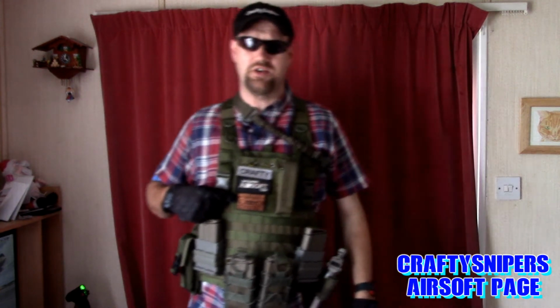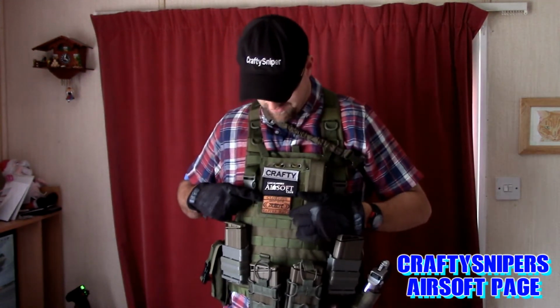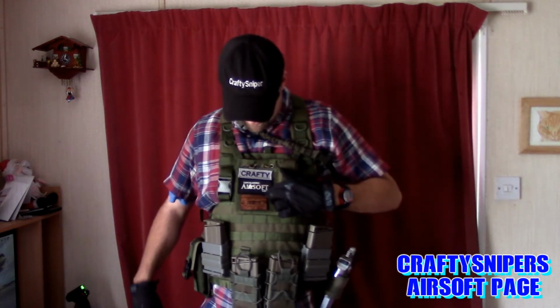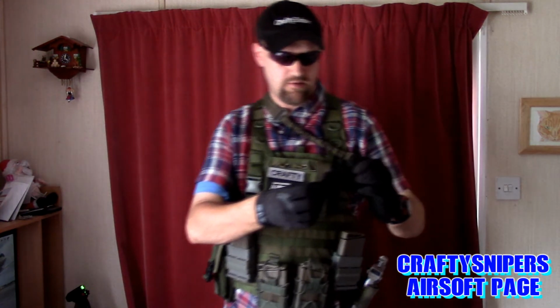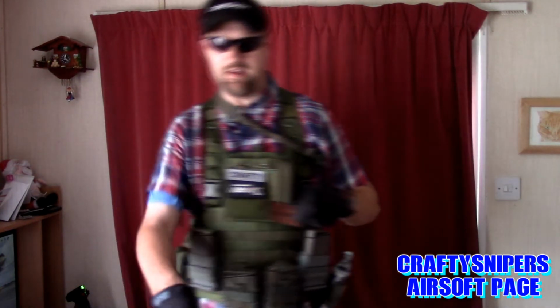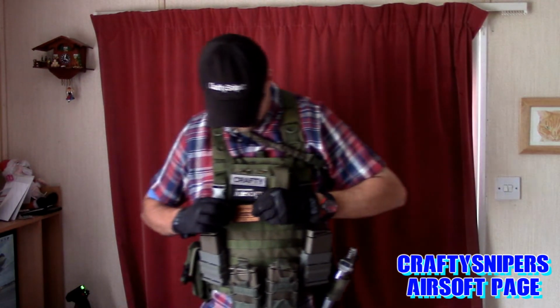And the latest patch, you're not going to see this one, is a dark earthy brown one. This is the glorious Tokyo Marui recoil user patch. I can't see, it's upside down. Yeah, the glorious Tokyo Marui Master Race patch. Very important. You get yourself a recoil rifle, you get yourself one of these. Wear that with pride.